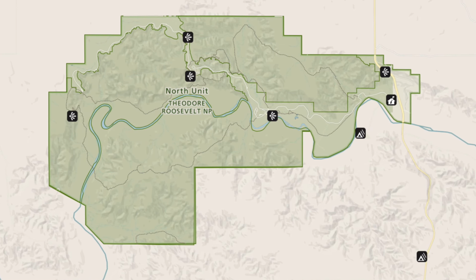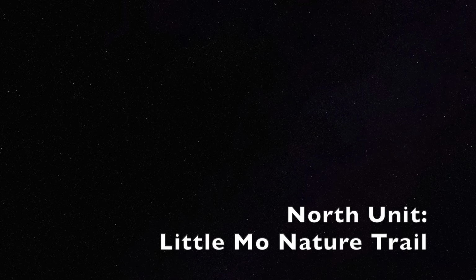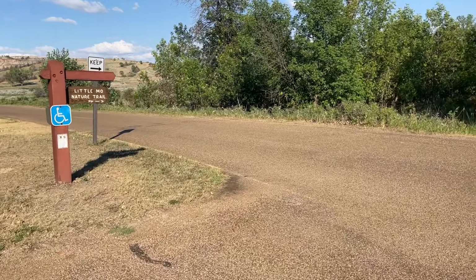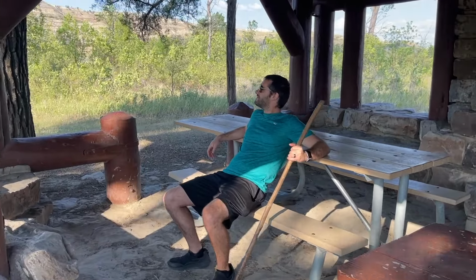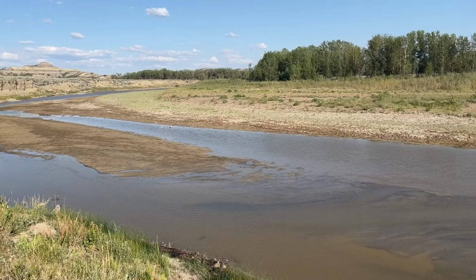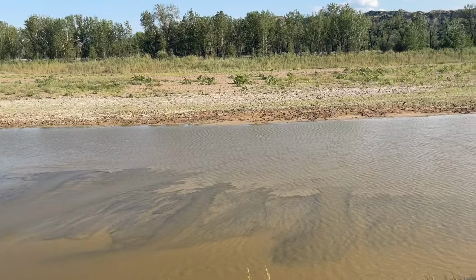Now let's take a look at some things you can do in the North Unit of Teddy Roosevelt National Park. My first stopping point here is the Little Mo Nature Trail. This is a great trail to do with kids. It's a paved trail, has a little picnic shelter as well if you want to stop and have lunch there. There's a brochure at the trailhead that has numbered stopping points along the trail that you can stop and read about the different plant and animal species you might encounter along this hike.